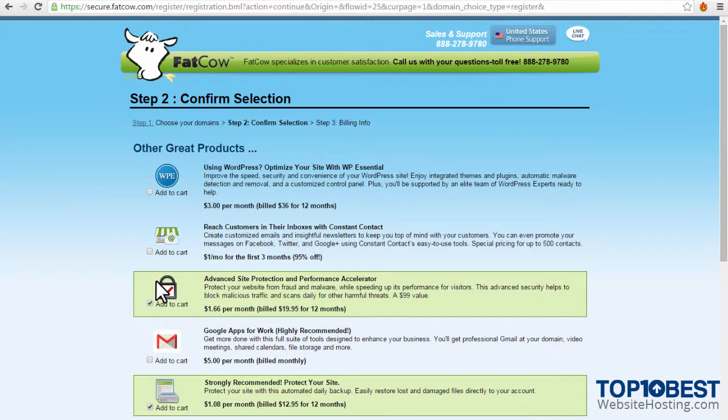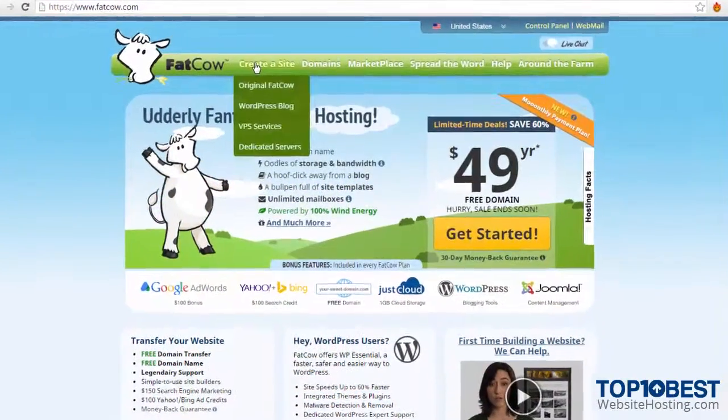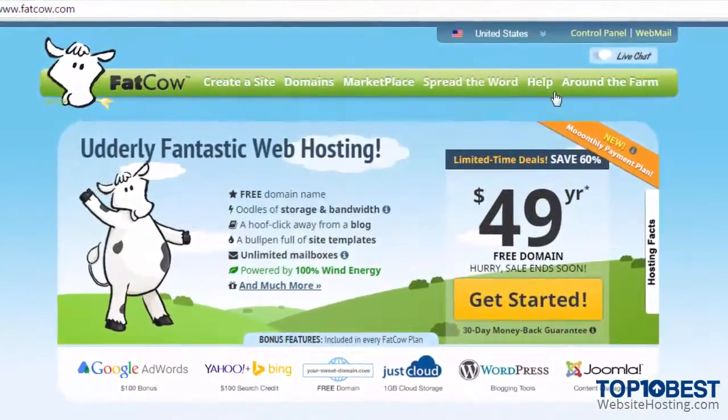Here's a tip: pay close attention when purchasing your subscription, as some website features are automatically added to your plan, increasing the price. FatCow is novice-friendly and simple to use. If website building is new to you, then FatCow is an excellent option for you.